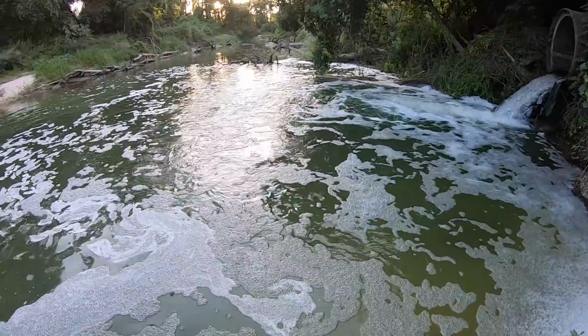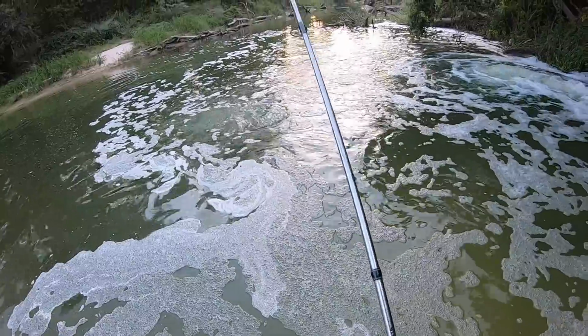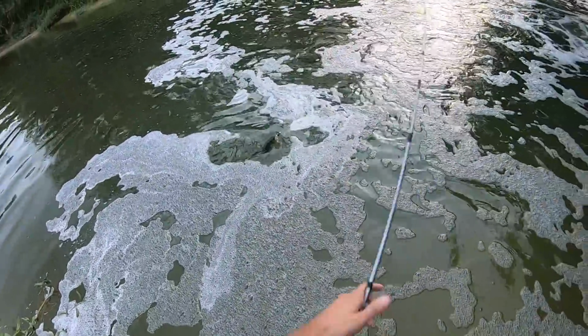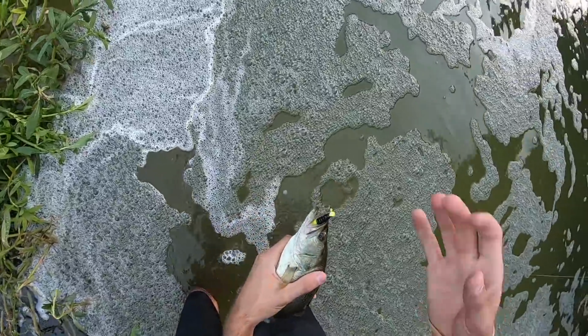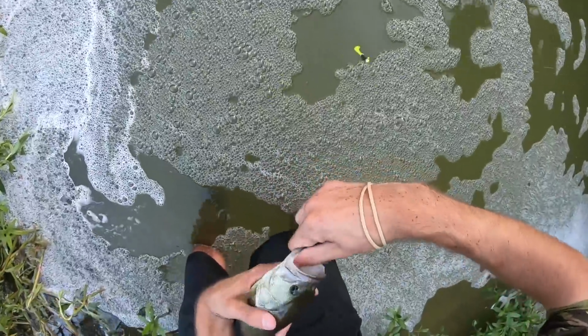Oh, nice fish. Nice fish. Where are you at, buddy? Largemouth. Would have been a little bit better if he was a spot, but still. From this crazy area, that's pretty cool.